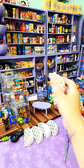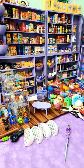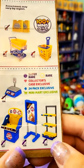All right, let's do 5. All right, we got a cart, not opening that, or a shelf, as you can see. I have lots of shelves, but I'll show you a picture. This is what the shelf would look like if you put it together.